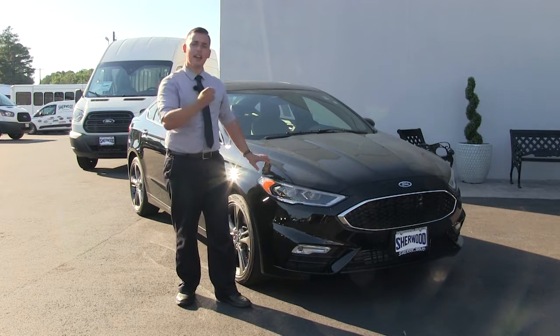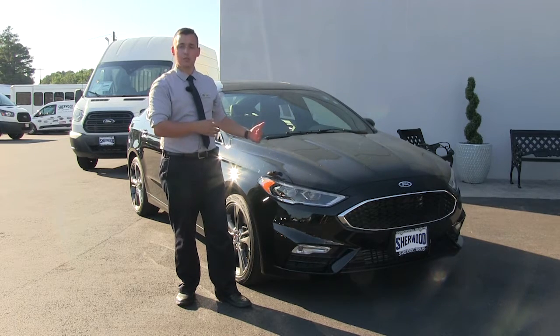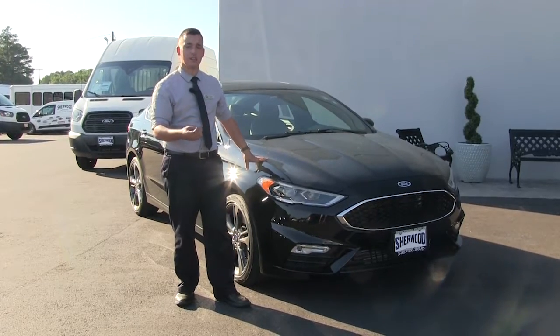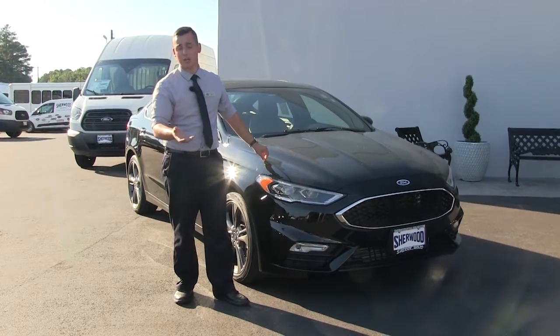Of course, you can step to the SE that adds things like a power seat, nicer trim materials around, and standard Sirius satellite radio. The Titanium would normally be the range topper, coming standard with leather seats that are heated, our touchscreen system, and a lot more options.